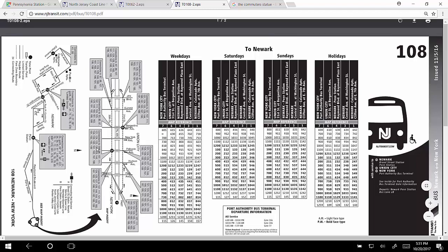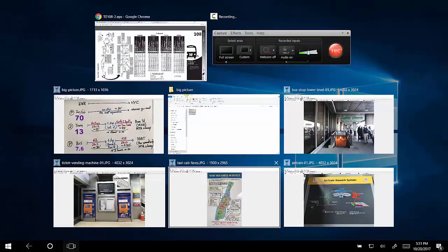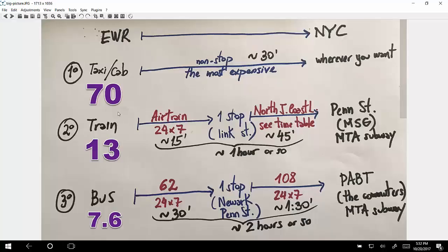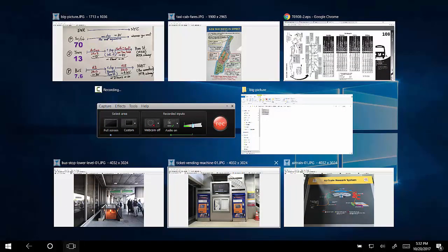Okay, now let me show you inside the airport. First, let's start with the taxi. Here you can see the ticket cost for the taxi. It really depends on where you are going. So it goes from $50 to $70. I have already completed the big picture. I already put here the ticket prices. So for the taxi, $70, for the train, $13, and for the bus, the cheapest option, $7.60. So let me show you why the train is going to cost $13. Let me show you here inside the airport.